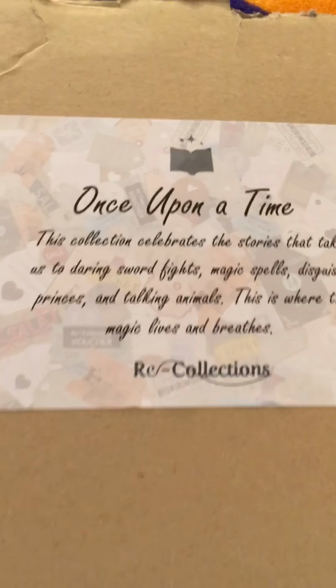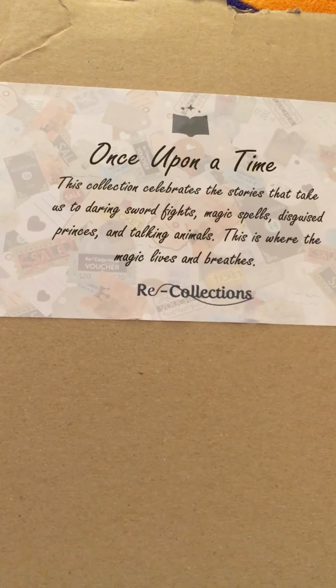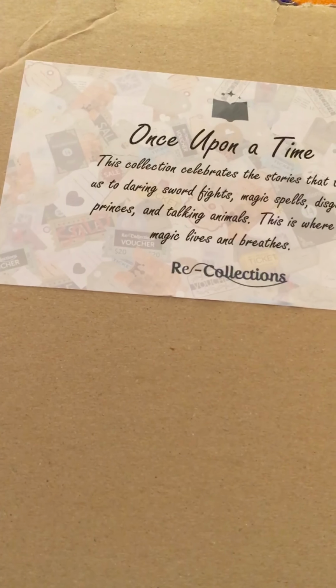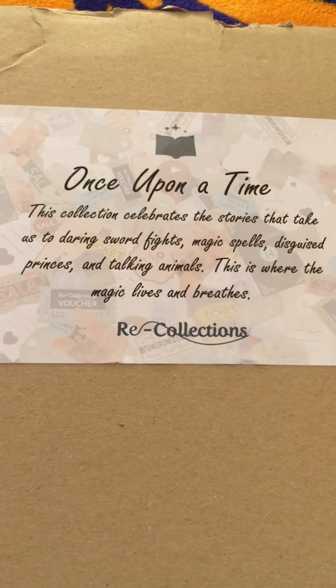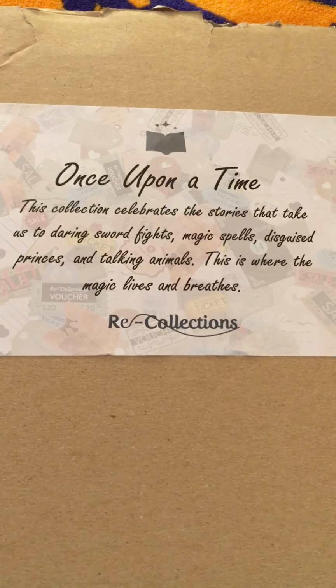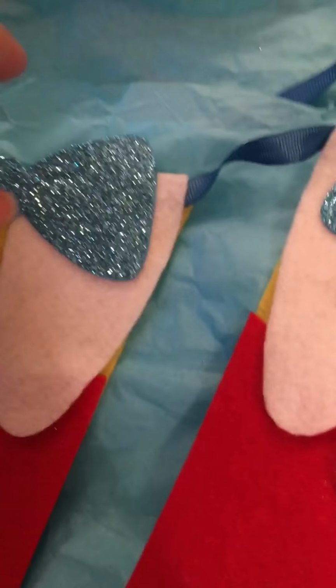So first of all, you open the box and it's got this. This is Once Upon a Time. There's also "It all started with her", and it's dot dot dot, and then there's another one, female something or other. I should have done my research first, naughty me. But I got this one. So this collection celebrates the stories that take us to daring sword fights, magic spells, disguised princes and talking animals. This is where the magic lives and breathes. It's by Recollections. So it all came wrapped up differently, but it's all open now.